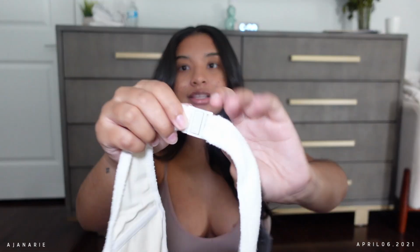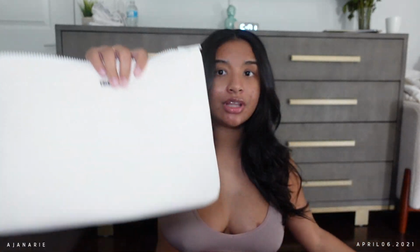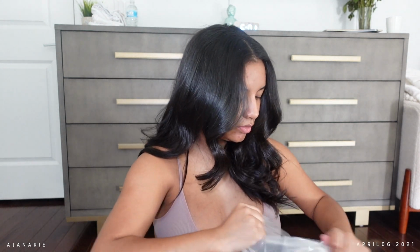I got this in a medium. Quality is really nice, especially for $100. It says triangle right there. It's heavy duty. How do you get it open? I don't know, but whatever. So yeah, I got the top in a medium. And then I don't know what this is. You get like this little scuba bag, which is really, really nice. And it matches the bikini. Oh, and the bikini bottoms are in here.